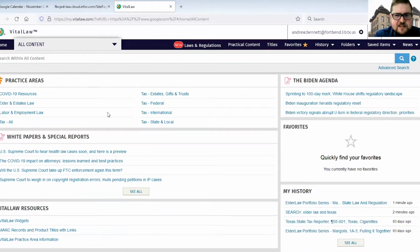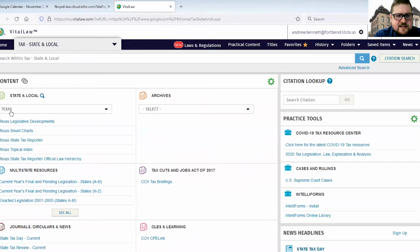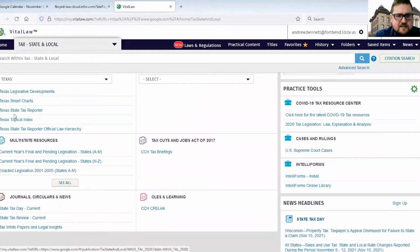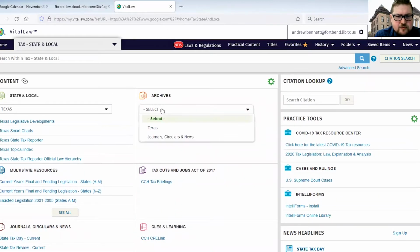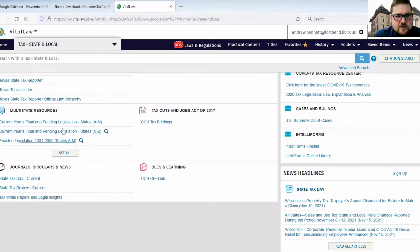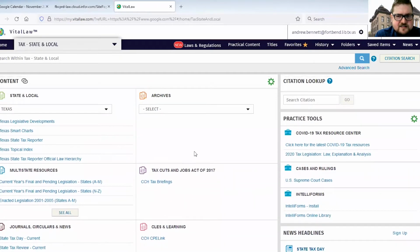Let's jump into something Texas specific. So let's go ahead and just browse with state and local. As you can see, it already automatically jumps to Texas, and you can click on any of these items here to kind of browse through them. You can click through our archives, so old journal articles, old archival codes, that's all there. You can compare states to one another under the multi-state resources. And then other various tax related journals you can get access to here.